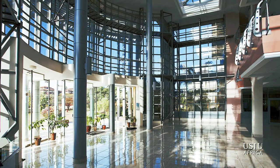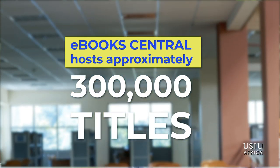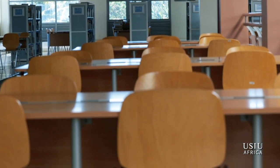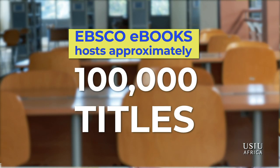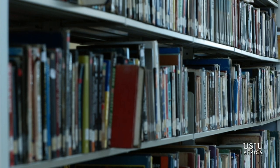Predominantly, we have two major ebook databases, and that is eBook Central and EBSCO eBooks. eBook Central contains close to 300,000 titles hosted on that platform. At EBSCO eBooks, we also have a collection of about 100,000. So giving it a total of about 400,000 titles hosted.